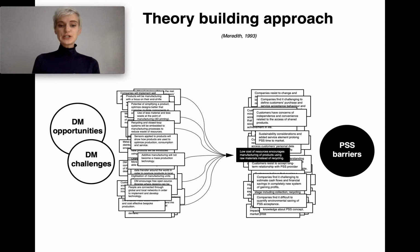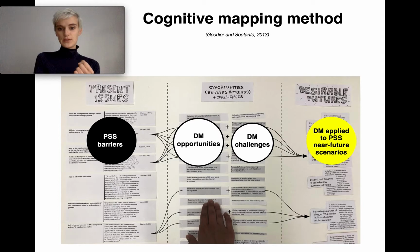So in order to build the scenarios, we applied a theory building approach, aiming to understand the relationships between distributed manufacturing opportunities and product service systems implementation barriers. This was done by matching all collected product service systems barriers with all distributed manufacturing opportunities in all possible combinations. You can imagine this was an overwhelming process, and in order to control it, we applied a cognitive mapping method.